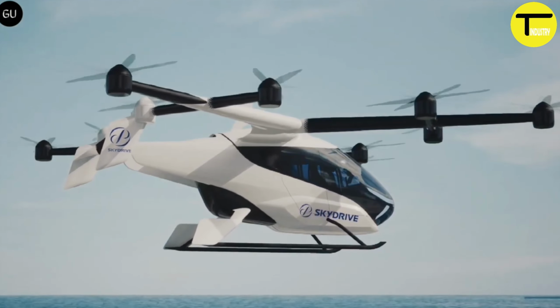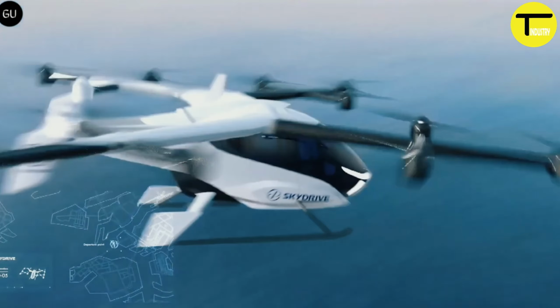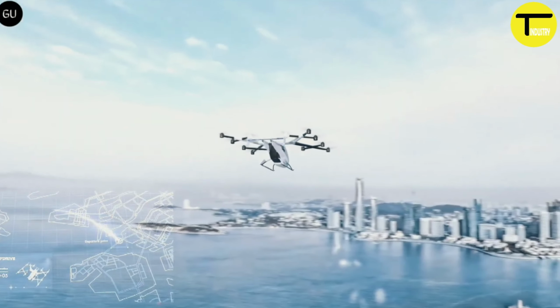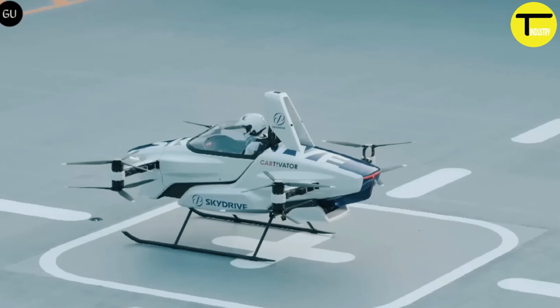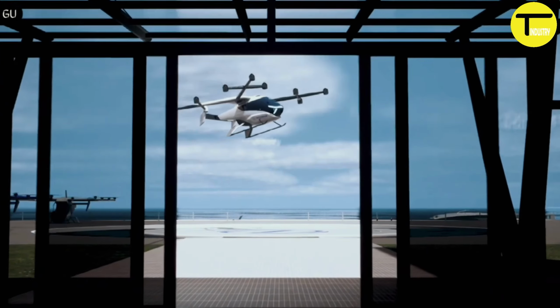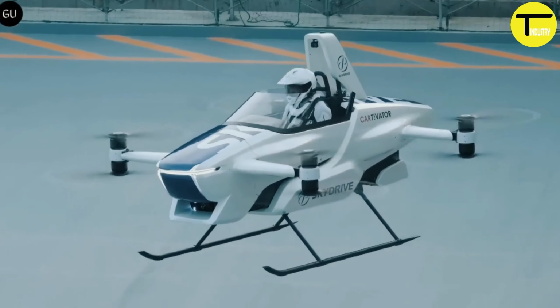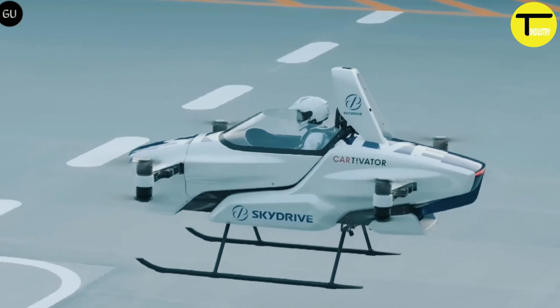One charge takes you up to 10 kilometers, perfect for city hops without the roadblocks. Its horizontal and vertical tail fins keep it stable mid-air, while a smart computer-controlled flight system makes piloting intuitive and safe. Despite its lightweight build, it handles up to 1 to 100 kilograms at takeoff. This isn't a concept, it's launching soon.